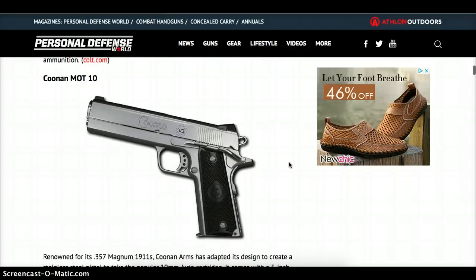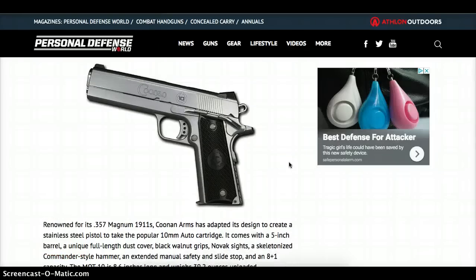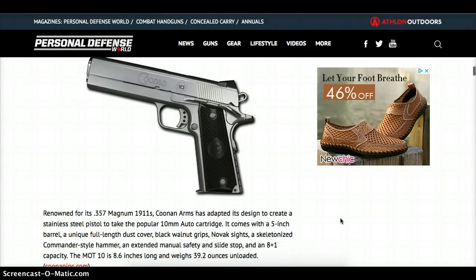Okay, the Coonan Model 10. While Coonan's known for their 357 Magnum 1911 style pistols, this one is set up for the 10mm. We're starting to see a little bit of a renaissance of the 10mm cartridge. A lot of companies are starting to make guns for it now, whether it's High Point or other companies that are getting into the 10mm game.